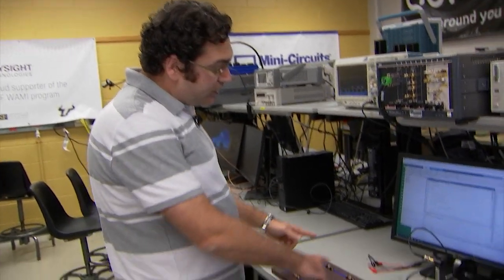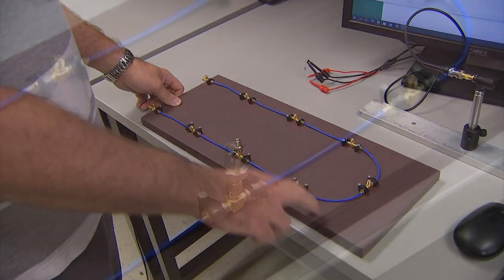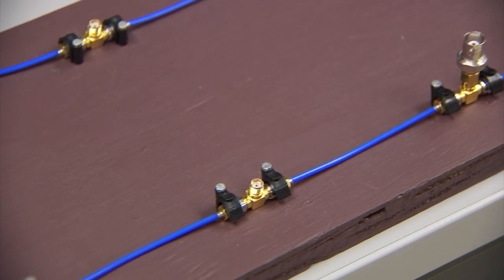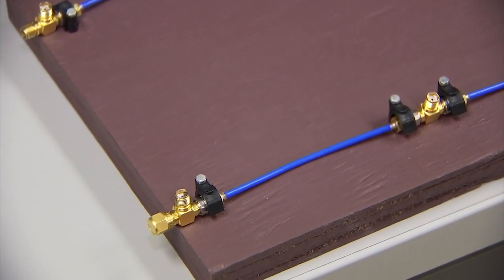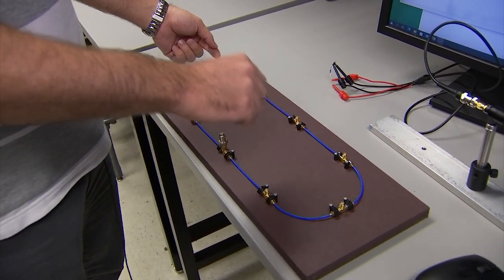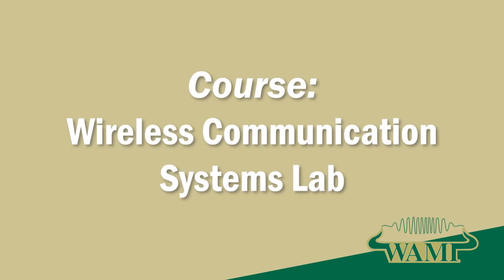And another experiment they do towards the end of the course is the standing wave ratio measurement. So we have this coaxial cable with different probing locations, and they can put a VNA, excite it, and then probe at different locations to see the standing waves across this coaxial cable. So it's a pretty hands-on course, and I think our students are enjoying it, and many of them continue to the more advanced WAMI Lab.